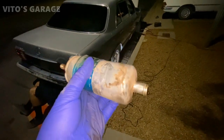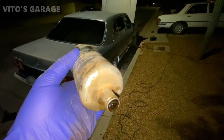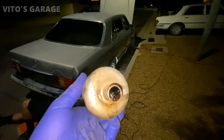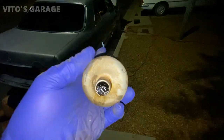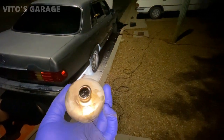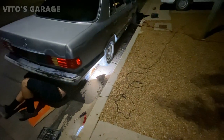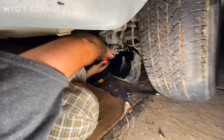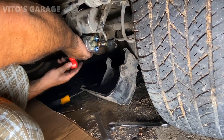This is the old one I just took out. Oh wow, look at this thing. This inlet side is just all gunked up. Wow, that is nuts. That is pretty crazy. He's installing a new one on right now. Maybe that's why that rubber piece was on there, because it's a little bit thinner than the old one.